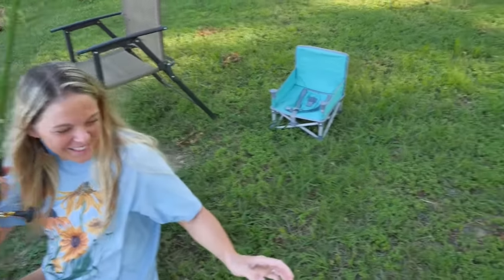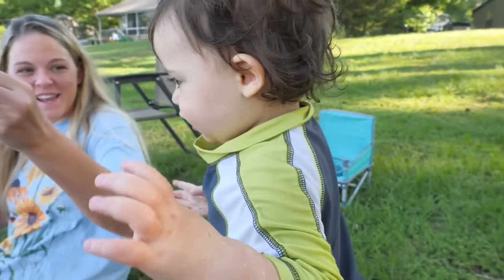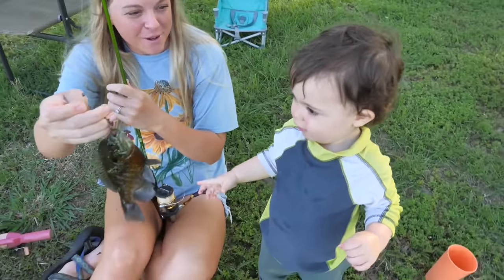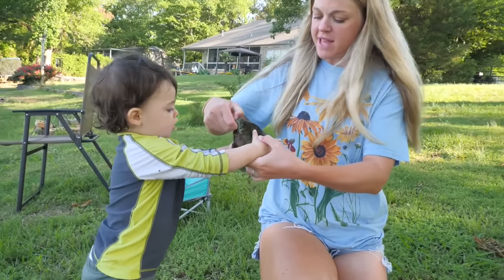Nice one, JJ. There it is. Are you excited? Now you realize. Oh, careful. He's dying of scared. Isn't he cute? That's a nice one. All right, Si, we got to put him in the bucket. Watch his fins. Watch his fins.